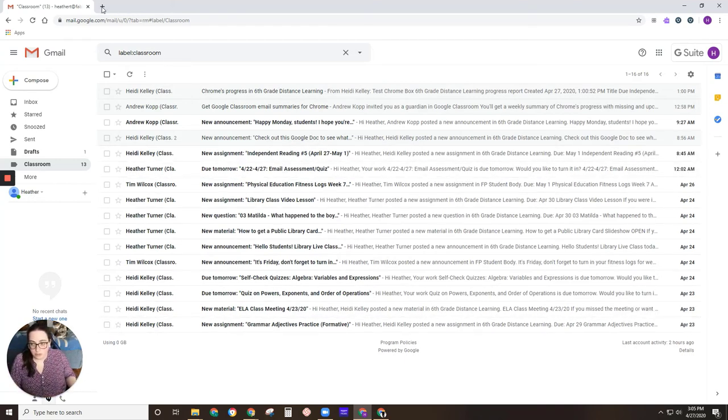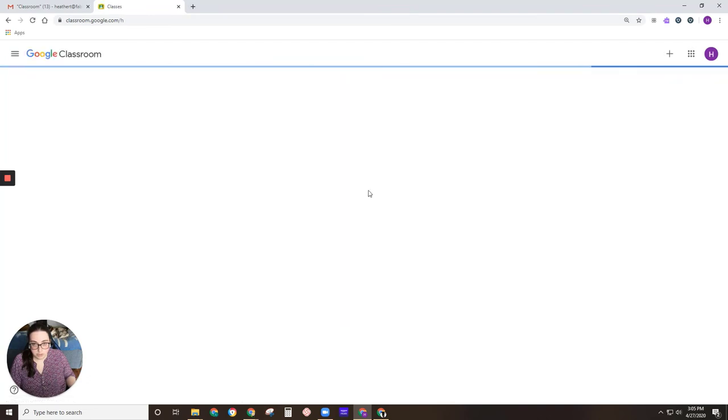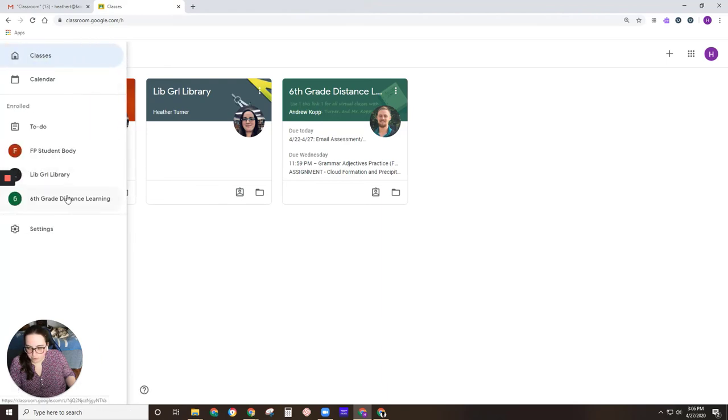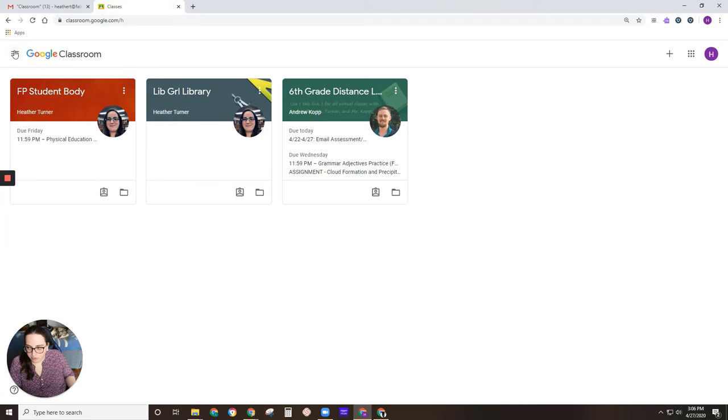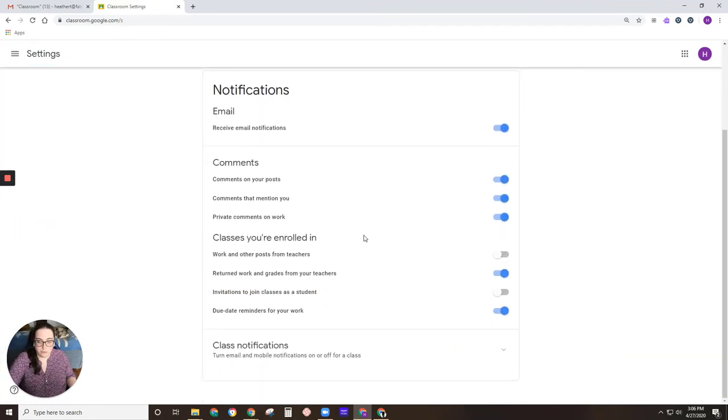The second thing that you can do is turn off notifications for some of your Google Classrooms that you don't need to get notifications for, or all of the notifications. So I went to Google Classroom, and I'm going to go to the hamburger, which is what I call the three lines that are next to the Google Classroom logo. Then I go to settings, and you'll notice that there's something called notifications right on the screen. Notifications are what notifications that you get. Now, I do not recommend that you turn off email notifications because this is helpful for teachers to communicate with you. But you can turn off things that maybe you don't want to see in your email.